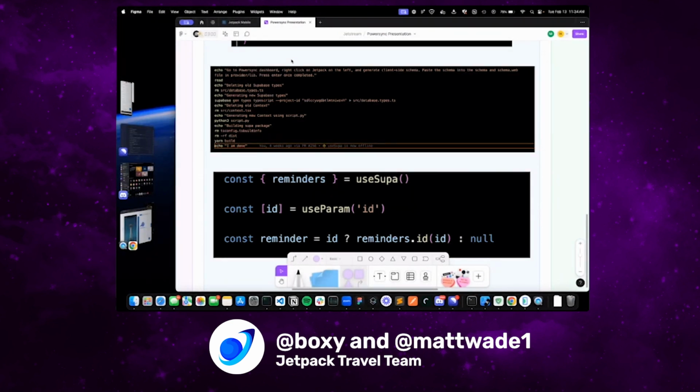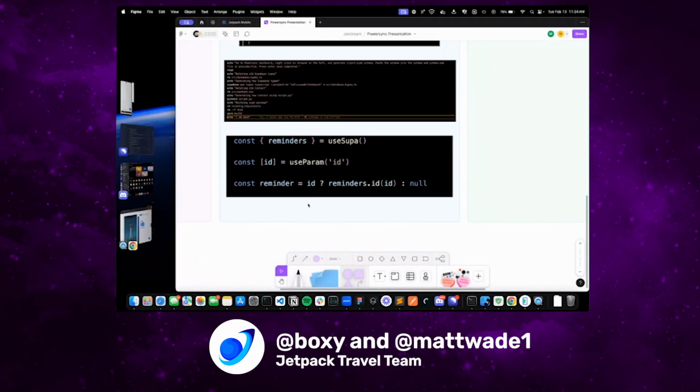We generate the Supabase types using Supabase gen types, the Supabase CLI, and we run our script that builds the context from these schemas. So it creates the cache interfaces that I showed you earlier. And here's a little code snippet of how we use the super hook, which comes from our at Jetpack super package. Reminders is one of our table names, and we can interact with the table very easily just using the ID, which grabs the reminder with that ID. We can do other things such as insert, delete, updates, and everything like that, as simple as just calling a function on the object.